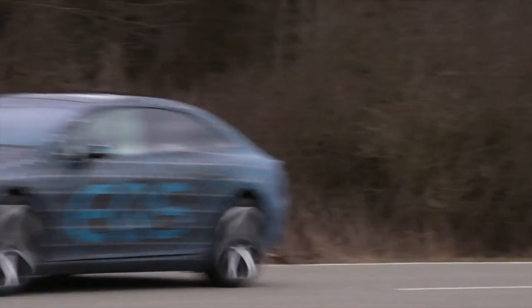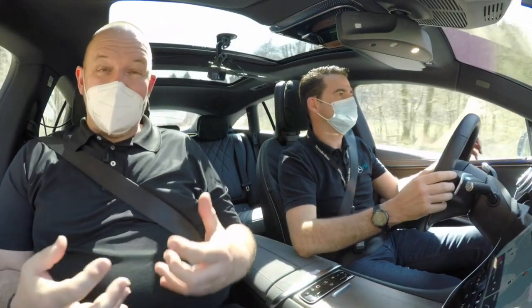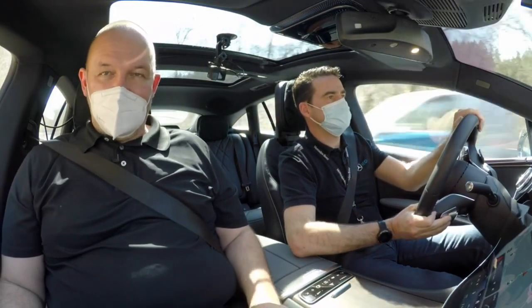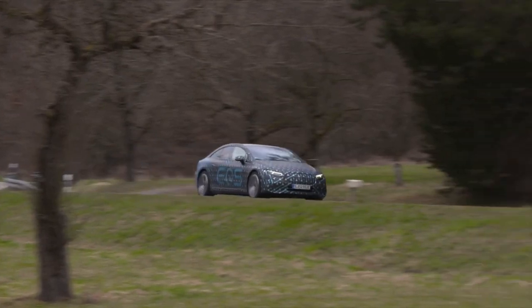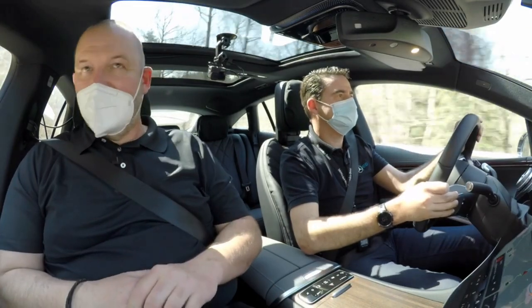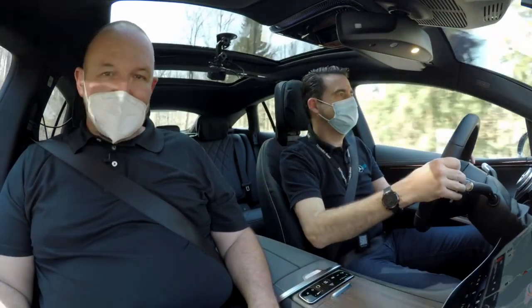What's really interesting is to see how agile this car feels, even as I'm only sitting on the passenger seat. It still really feels very interesting, very nice, and I absolutely can't wait to drive this car myself to enjoy the electric S-Class. But for now, I have to say it's something very unique, very special, and I'm really looking forward to the next appointment with that car.